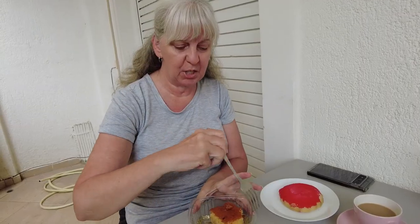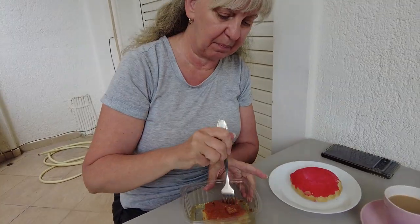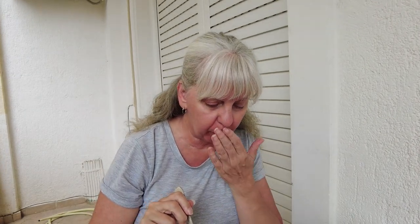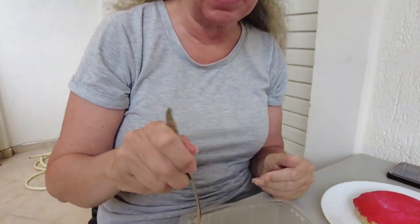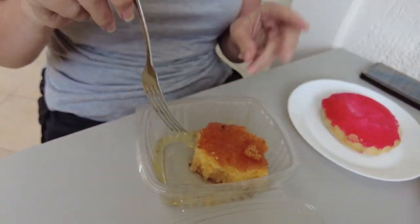Okay. Hey, my turn. So, gonna try it? Roxanne's turn with the Revani. Definitely tastes the citrus. I'm wondering if the honey is a citrusy honey too.